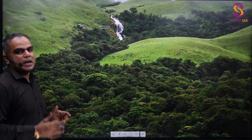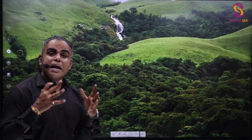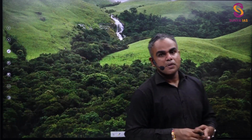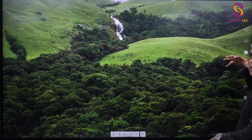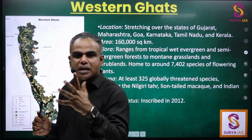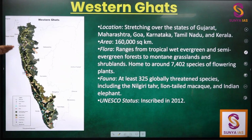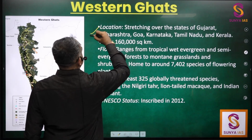Then I move to perhaps the last site. This is again Western Ghats, which is one of the 8 hottest biodiversity sites. It is also a biodiversity hotspot. So this is also one of the hottest hotspots. Now, if you see, this is stretching across 6 Indian states, right from portions of Gujarat to Maharashtra to Goa, Karnataka, Kerala, Tamil Nadu. So first of all, these are the states in which this exists.